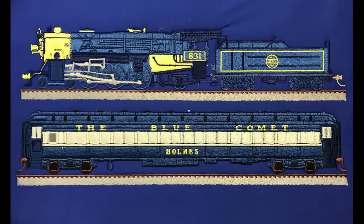The last logo I've got to talk about is this beautiful Blue Comet steam locomotive. This is a 4-6-2 locomotive in the B&O paint scheme, and a passenger car with that. Very cool. Again, another beautiful logo featured in The Sopranos. Thank you so much, Denny Ellsma, for doing what you've done for us for the last 4 years of helping promote this hobby.